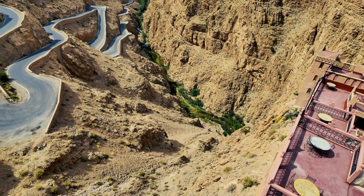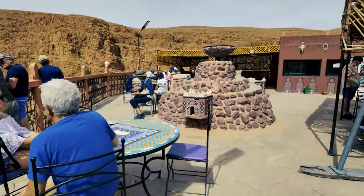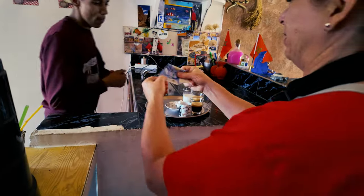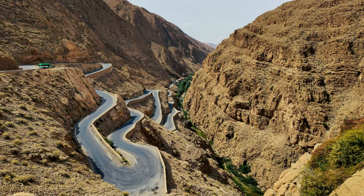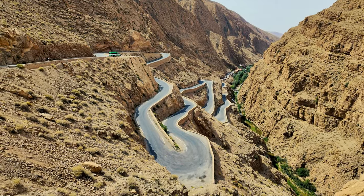Precariously perched high on the cliff at the top of the climb is a cafe serving coffee with the best view in the valley. Up here, it feels like you're on top of the world. The view is simply breathtaking. You can really appreciate the scale of the Dades Gorge with its towering cliffs and the winding road snaking its way back down through the valley.